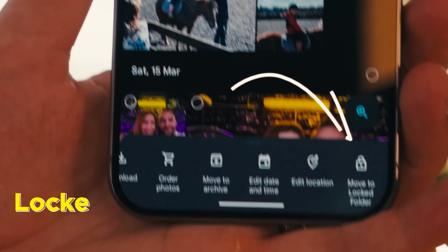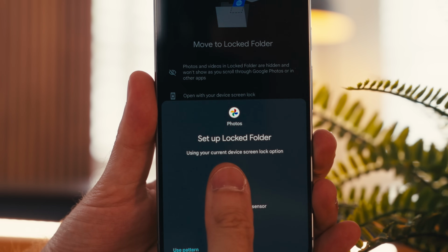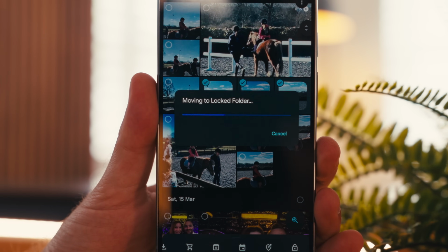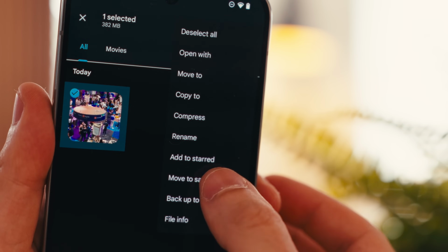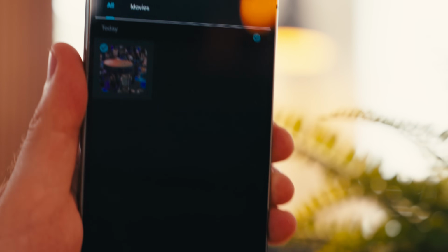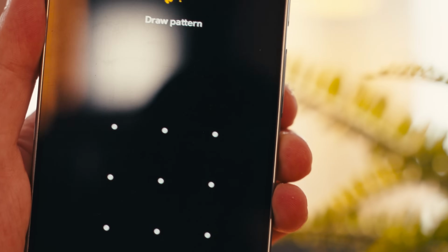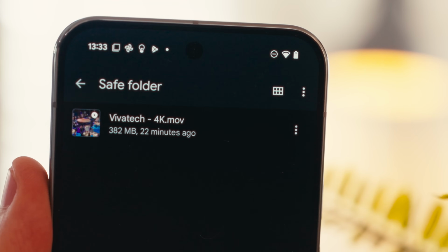Locked Folder is a feature available in the Google Photos app, which lets you lock away photos and videos from prying eyes. And you can also do the same thing with files in the Files by Google app by creating a safe folder, and then anything stored in that folder is secured by either PIN or a pattern unlock.